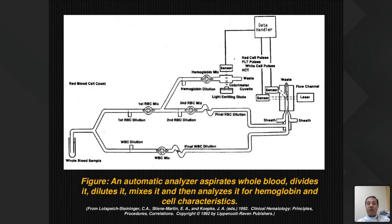I'm showing you this picture once again, only for one simple fact, that we have divided the blood into two components, one which is going into the WBC channel and one which is going into the RBC channel. We did talk about how RBCs and platelets will get affected, but we must also remember, when we have this channel which is taking up the blood into the WBC, we lyse the RBCs. Obviously, there is a lysing reagent which is used in any of the hematology analyzers to lyse the red cells.